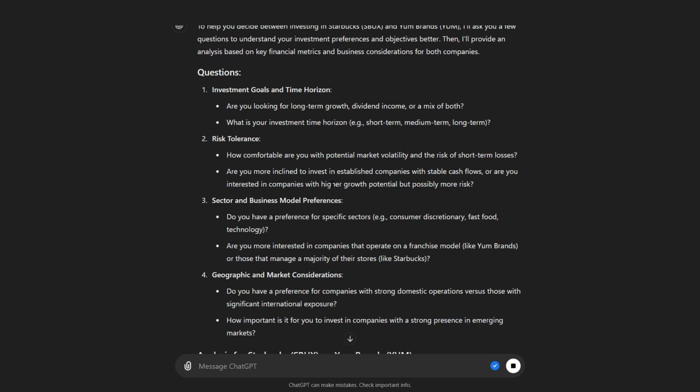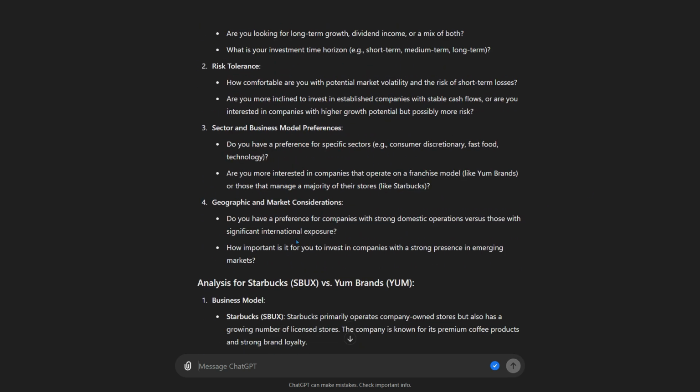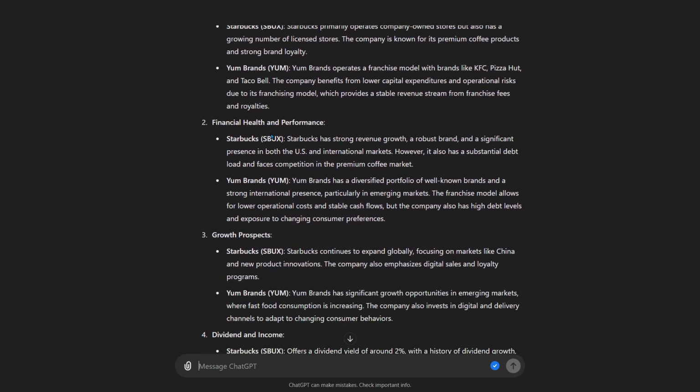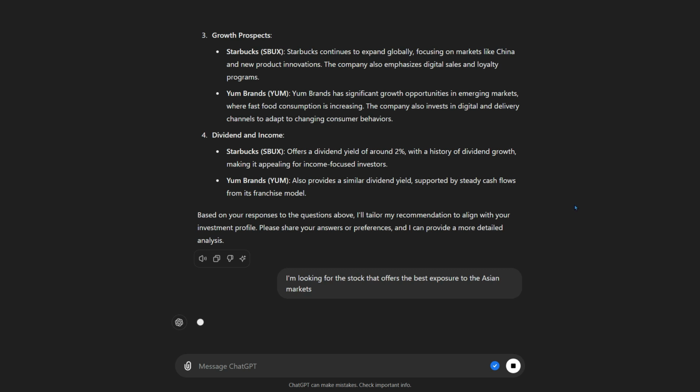Once again, it's giving me another little quiz and questions: investment goals, risk tolerance, sector and business model, geographic, and a bit of analysis. I did give it a pretty broad-based general question, so it's given me a broad-based general response. I wasn't really specific there. However, let's just further clarify for it. I'm looking for the stock that offers the best exposure to the Asian markets. Let's see what it says, because I was a bit more specific.